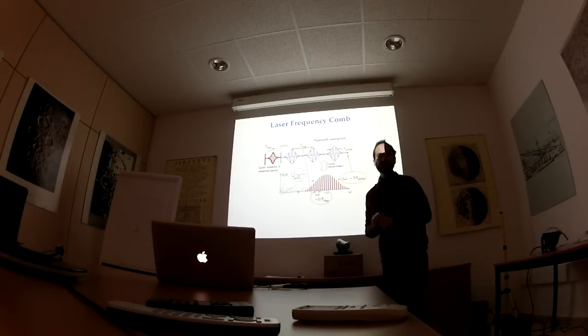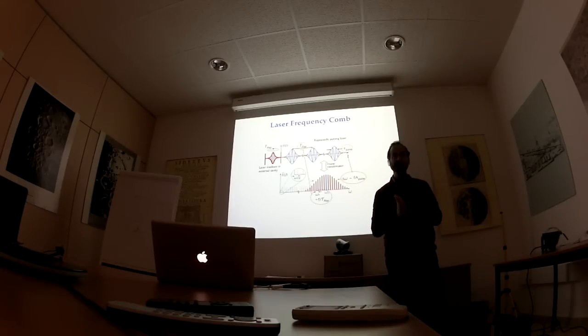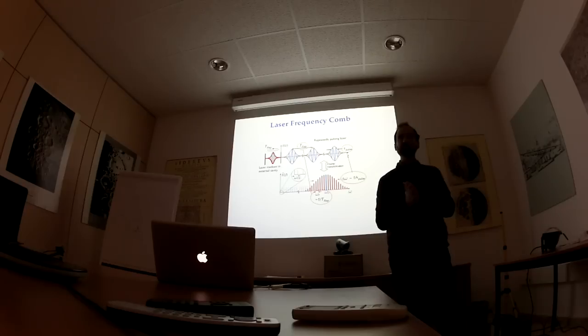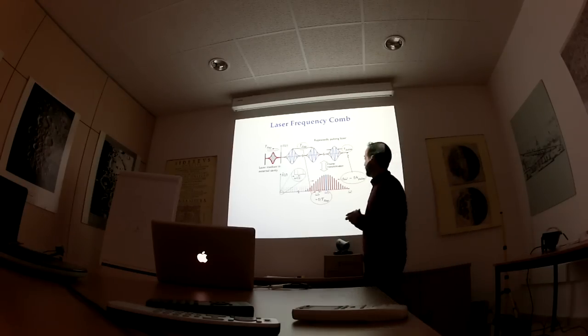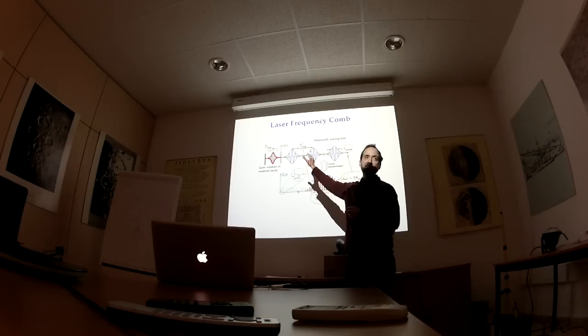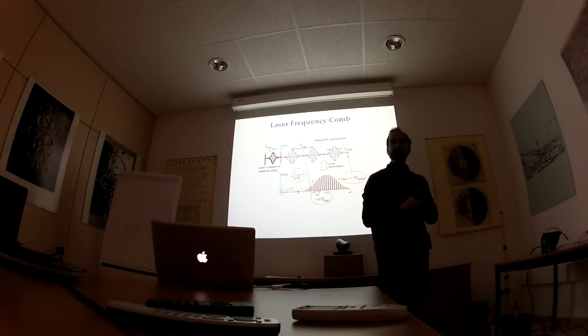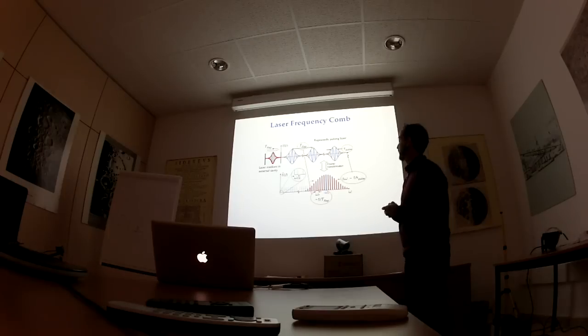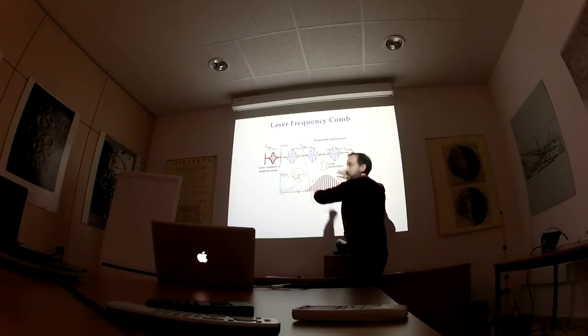If we think about that in frequency, and when I say frequency, you can just think wavelength if you really hate frequency. But as an atomic physicist, I tend to think in frequency. So if we take the Fourier transform of a series of pulses separated by a nanosecond, well, one over a nanosecond is a gigahertz, so we expect a bunch of individual lines separated by a gigahertz. And the shorter these pulses are, the more spectrum we get.